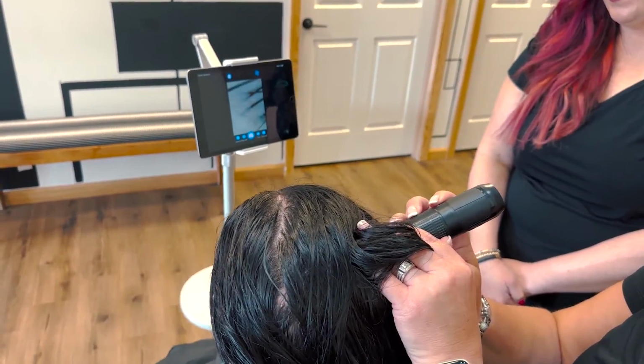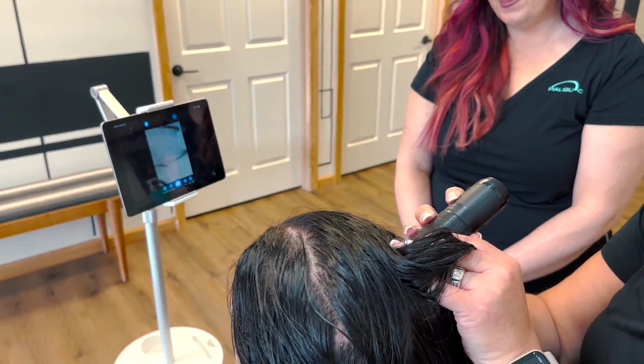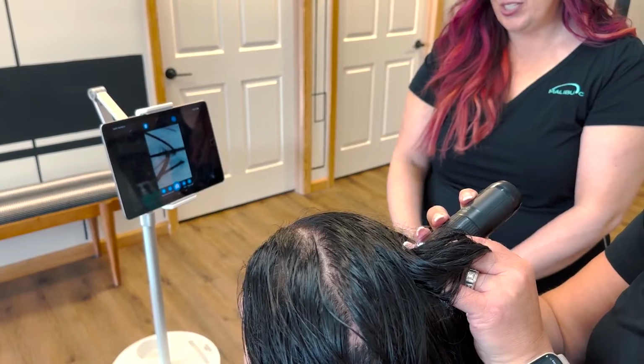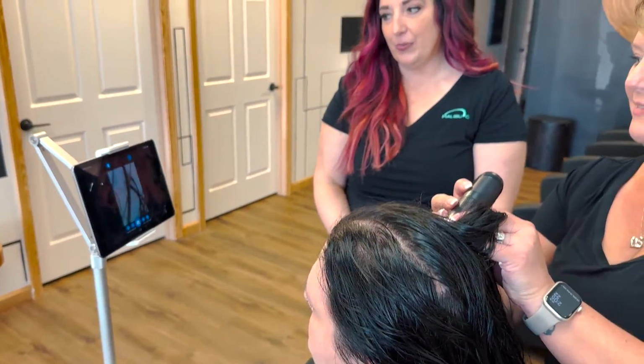I mean, think about it. In the industry as a whole, has a company ever given you a tool and said, here, see if our product actually worked? Yep. You're actually able to show your guests now in real time the results that Malibu C can give you with this treatment.